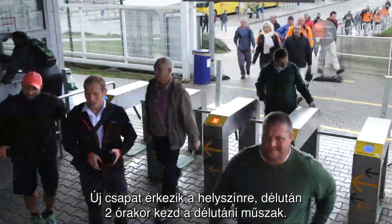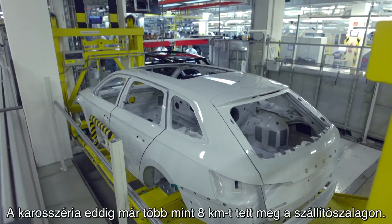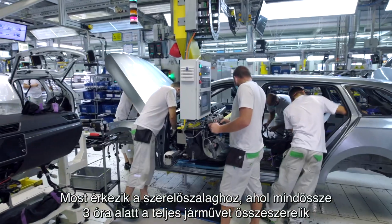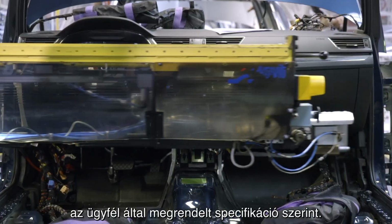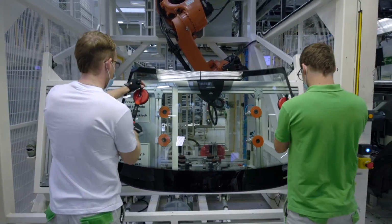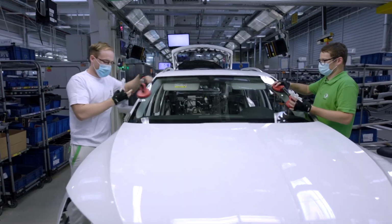A new team arrives at the site at 2 p.m. for the afternoon shift. The body has already done over 8 kilometers on the conveyor belt. Now it is arriving at the assembly line, where in just 3 hours, the whole vehicle is assembled to customer-ordered specifications. Each part must be delivered to the assembly staff at the right time. The logistics department has the huge responsibility of managing the assembly process.